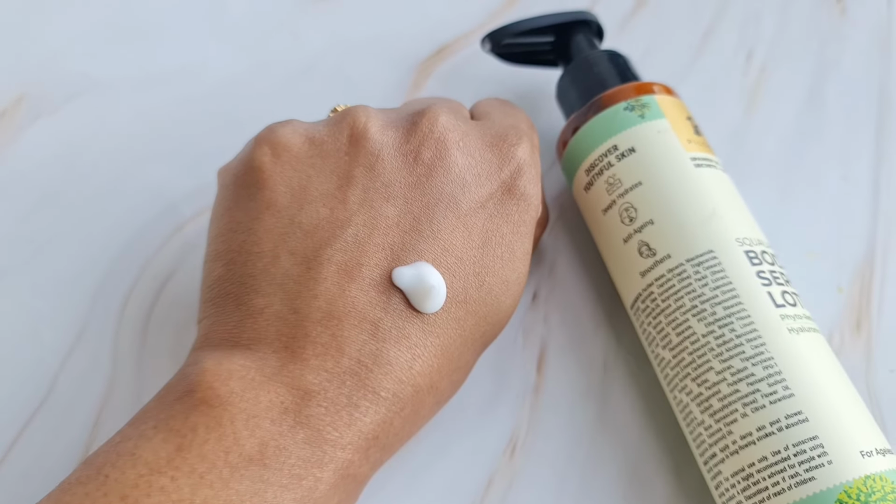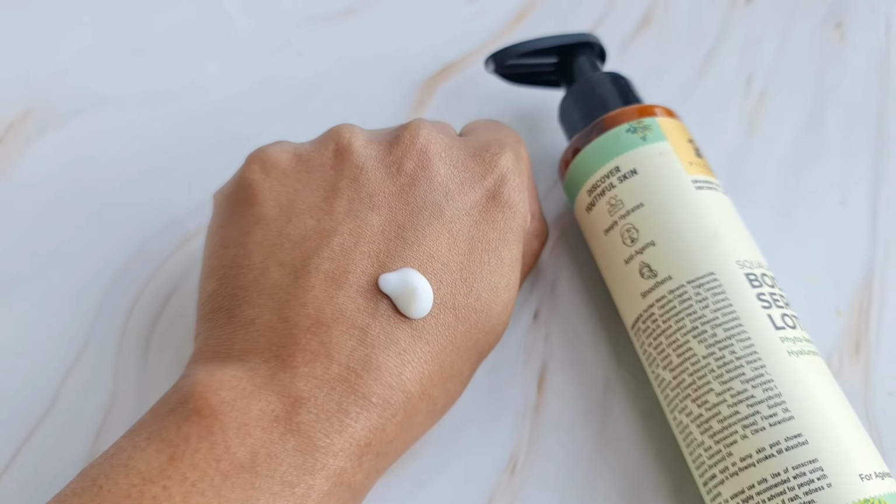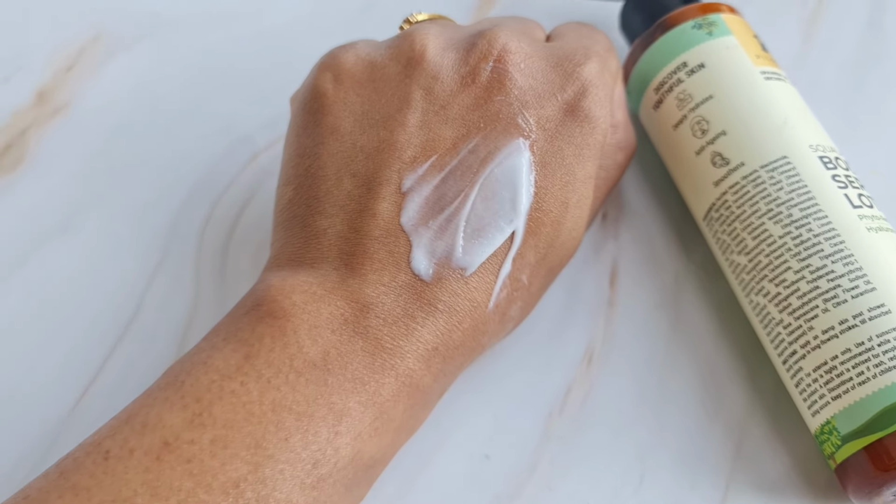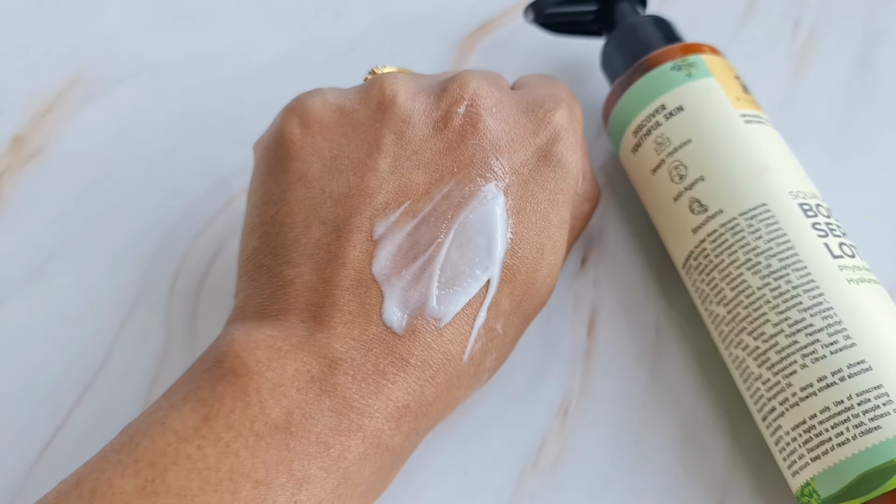This body serum lotion, as the name suggests, has a very lightweight creamy texture that gets easily absorbed into your skin, and it also has a very soothing fragrance to it. To use this product, apply on damp skin post shower and gently massage it in long flowing strokes till it gets completely absorbed. And also please use a good broad spectrum sunscreen during the daytime.